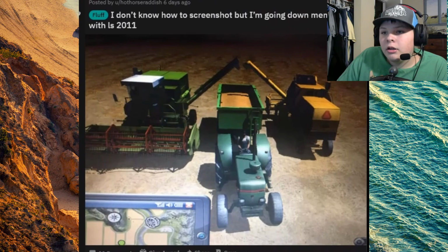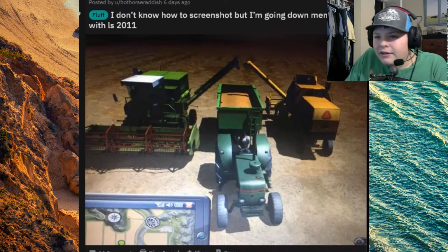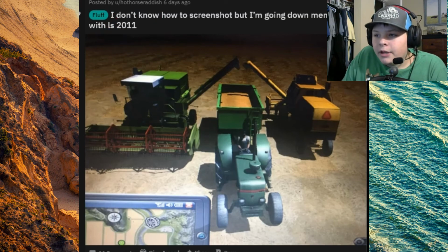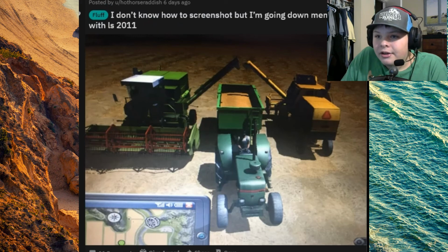I don't know how to screenshot, but I'm going down memory lane with LS 2011, which is basically FS 2011. If you don't know that, if you translate it into German, it's called Landwirtschafts Simulator, and that's where the LS comes from. But I'm an American, so I know it as Farming Simulator, but them in Europe or in Germany know it as LS 2011.